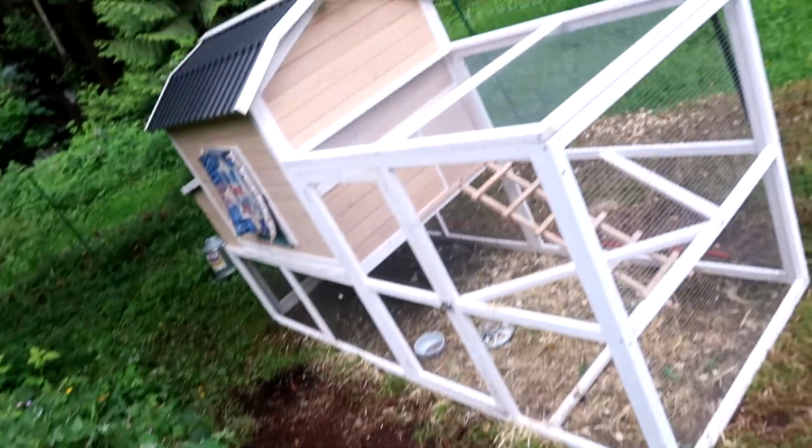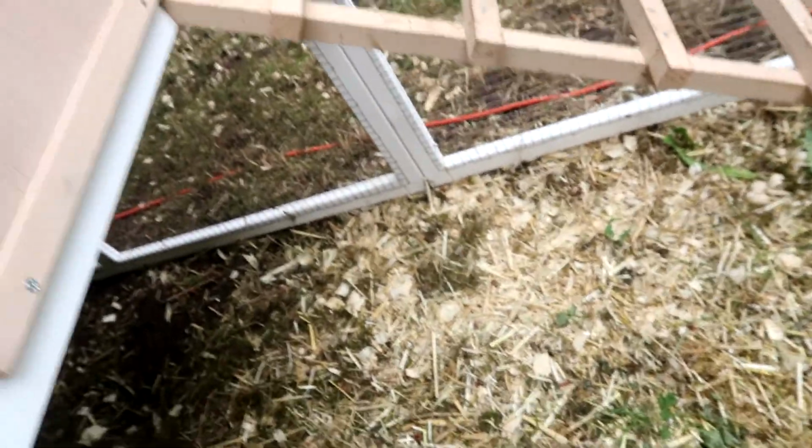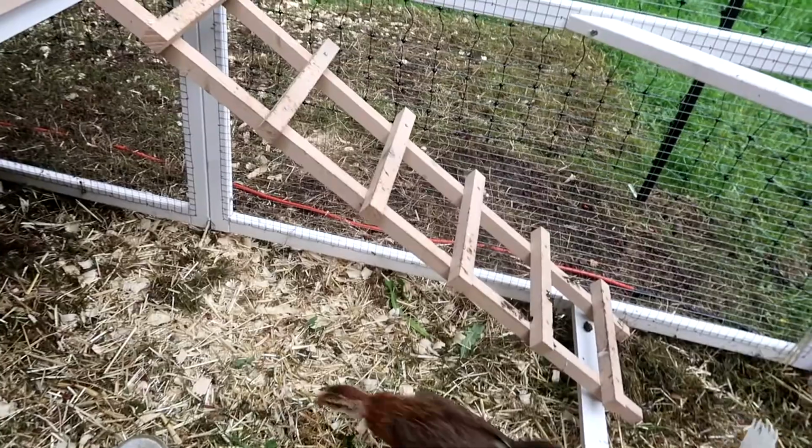Hi guys. Take a look at them. What are you doing? Hi! You guys wanna come out? They look okay. God, I was so nervous last night. What are you guys doing? 1, 2, 3, 4, 5, 6. You guys are all here.